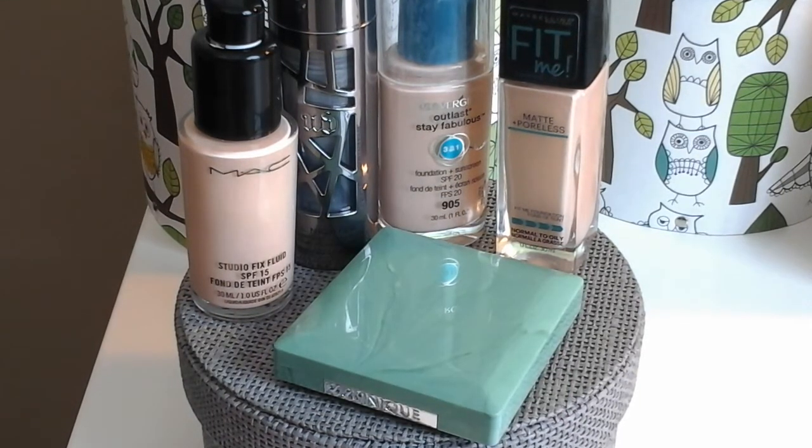I do have very pale skin, which leans cool toned, so I have a pink undertone to my skin. I also find that it's a little bit hard sometimes with drugstore foundations to find an exact match, but it's getting better and better. And if you have any suggestions for me for a great drugstore foundation that you like, please leave it in the comments below.